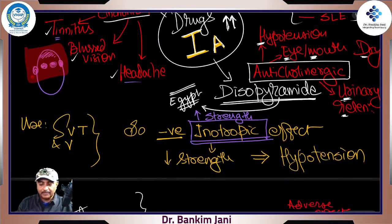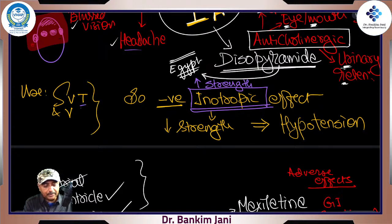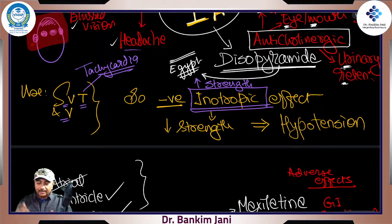So the use of these medicines, right? Class 1A is used in supraventricular tachycardia, right? Even if we do not remember much, we remember that it is tachycardia, whether ventricular tachycardia or supraventricular tachycardia. This SV is supraventricular, this is ventricular. But there is tachycardia, and we want to slow down the heart. It will lead to a reduction in activity, right? So when it is slowing down, there will be decreased strength, there would be hypotension. That is called the negative inotropic effect, right?